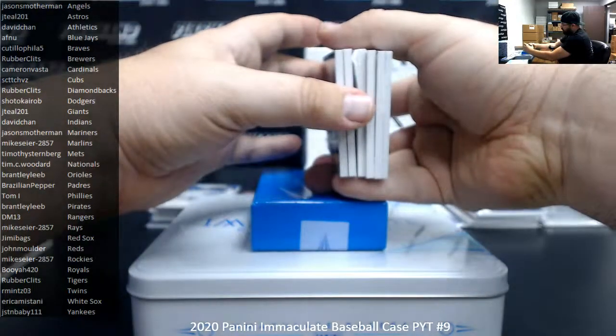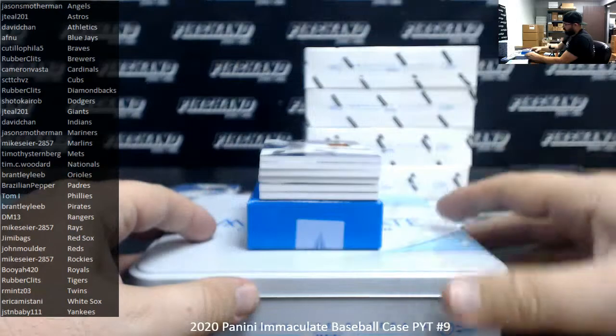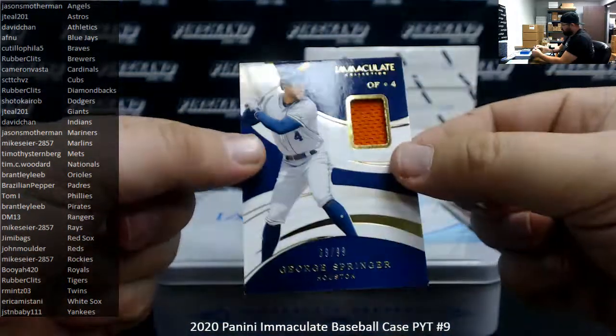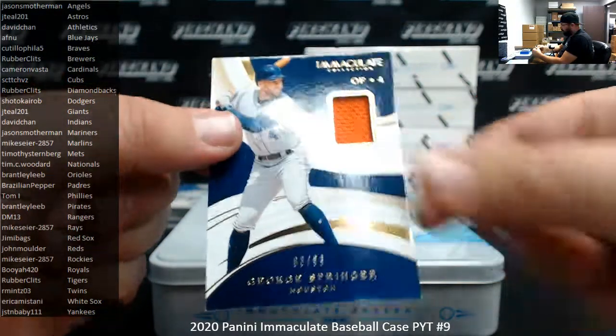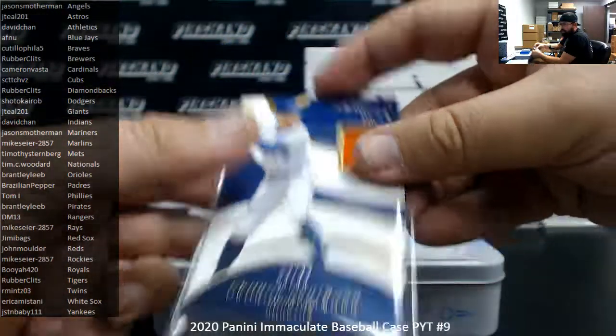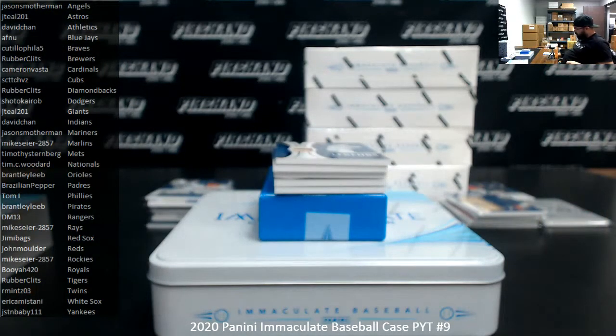Oh my goodness, look at the damage on this card. Never seen that before. Hopefully it's not a huge hit. Numbered to 99, George Springer, Astros. Let's see, Houston Astros going to JTL 201. Don't usually have the one-touch memorabilia hits, but I think I'm going to on this one.